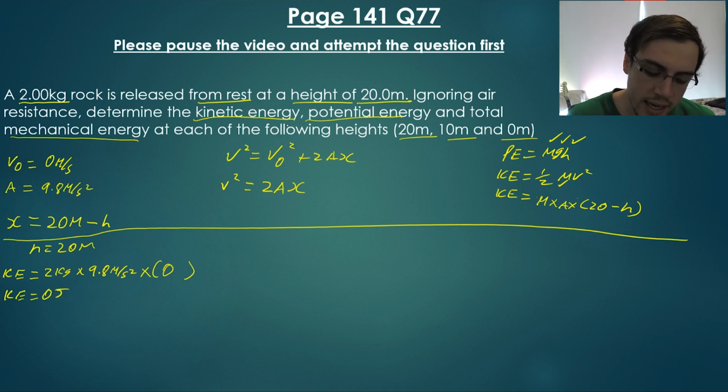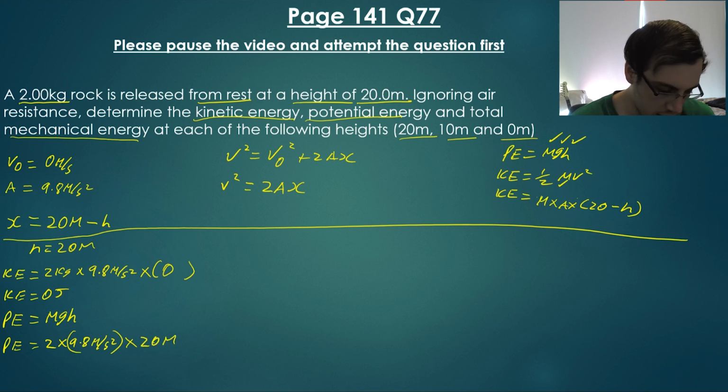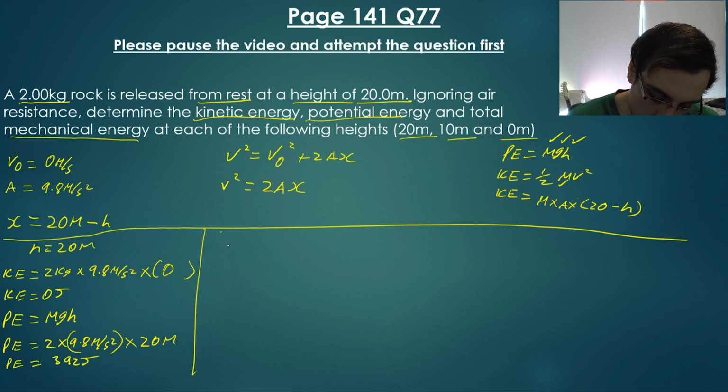So, we've got kinetic energy. Let's look at potential energy. So, potential energy is equal to mgh. So the potential energy is going to be the mass, which is 2 times 9.8 meters per second squared. That's the acceleration, multiplied by the height. So the height is 20 meters. So that means that we're going to have 2 times 9.8 times 20. So that's going to give us the potential energy of 392 joules.